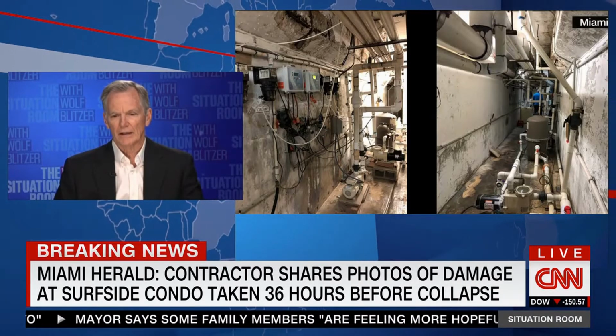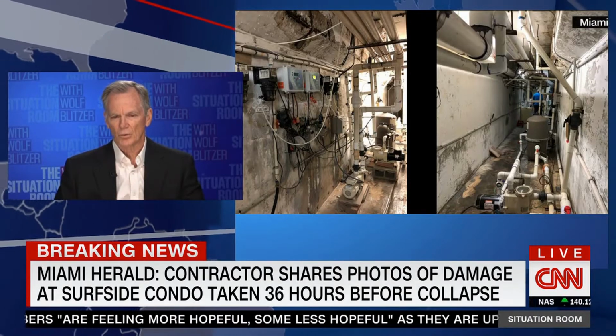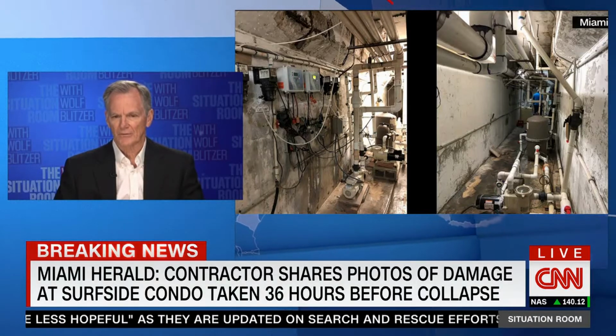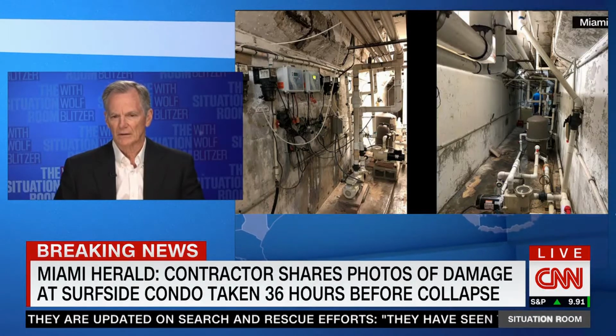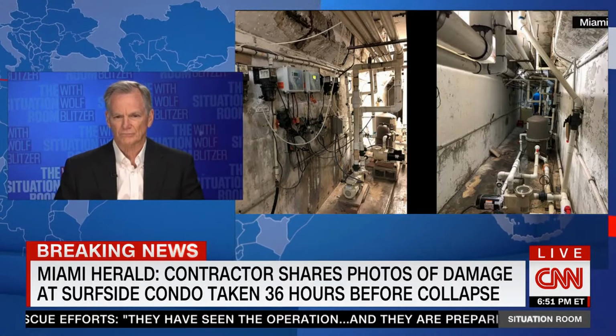I think the other issue that Gregg mentioned was, I did review the structural drawings that were obtained from the building department, and there are no expansion joints. So in essence, the pool deck level is contiguous with the building. So if part of the pool deck level fails, it has impact upon the structural integrity of the building also, which appears to have happened.